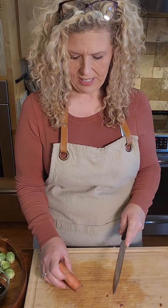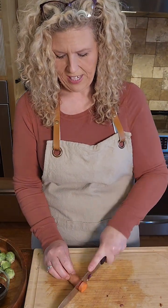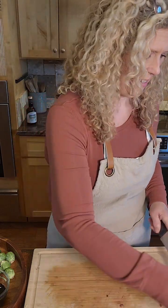These were not carrots that I picked up at the produce store. They happened to be just one I had in the refrigerator, and so I did not.